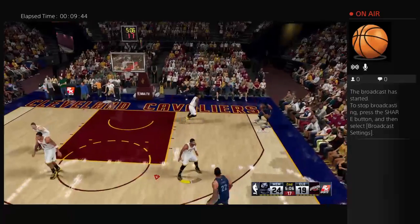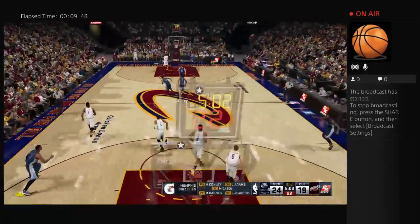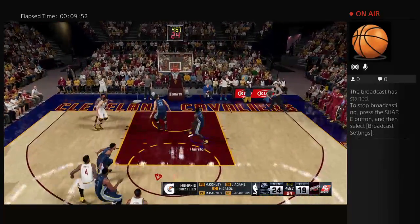Let's reset our lineups. So, on the floor for Memphis, Marcus Gasol is out there with Barnes. Then there's Hairston. Then it's Conley, and it's Adams at the 2.